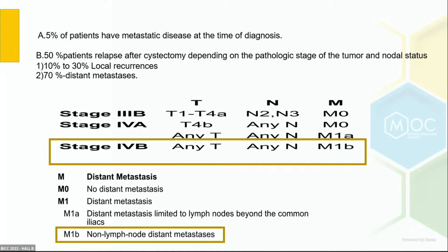And if you look at the AJCC staging, stage 4 or advanced urothelial cancer could be divided into three parts: stage 3B, stage 4A, and stage 4B. Now, mind you, stage 4A are the ones where there is only nodal metastasis, and they are treated a little differently than what a stage 4B disease would be treated, somebody who has got an extensive disease.